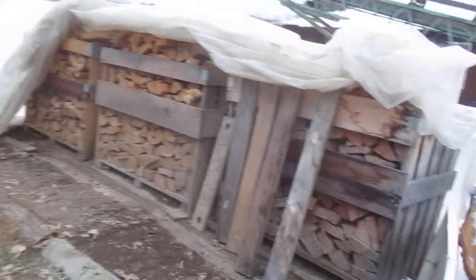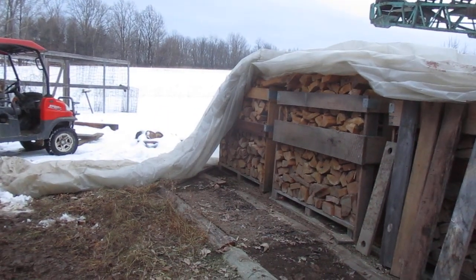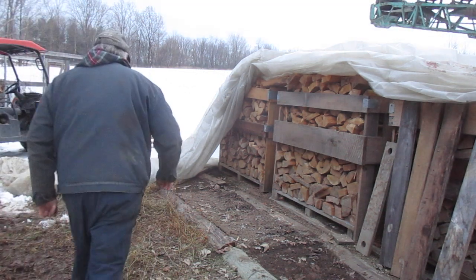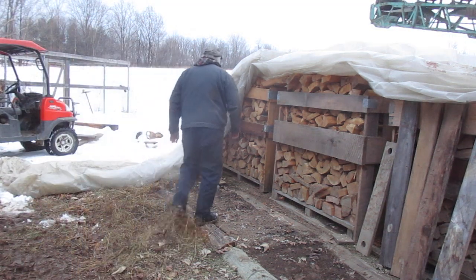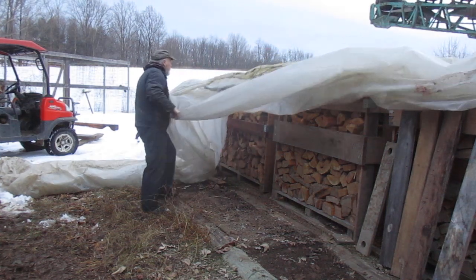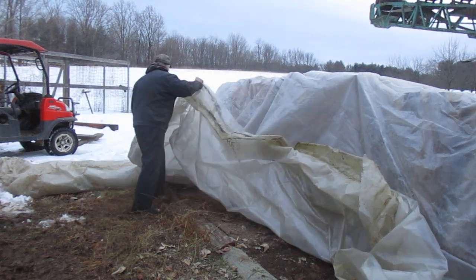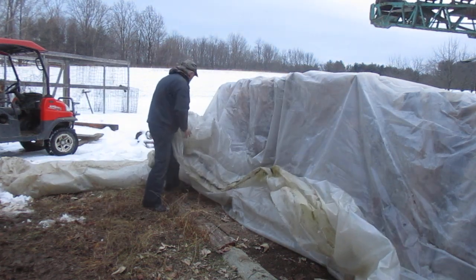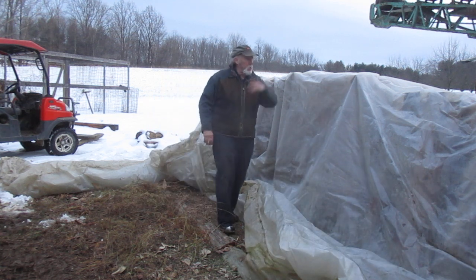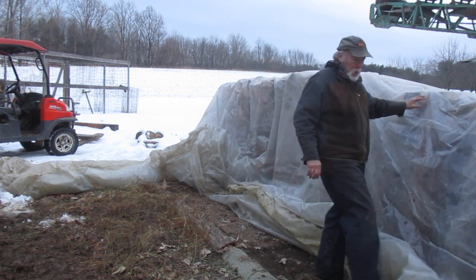All right, I'm going to attempt to roll that plastic back, and hopefully it'll be... I don't think I'm going to weight it down because the rain ought to keep it down. I don't know. Believe me, the wind can pick this whole thing up and take it off of here. It's done that before without weighting it down.